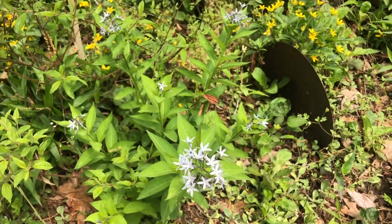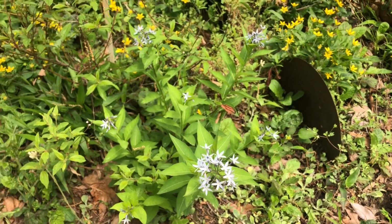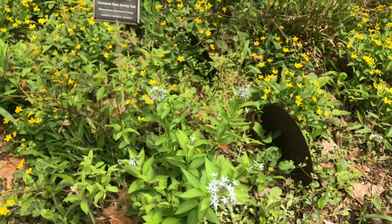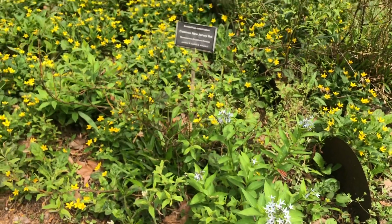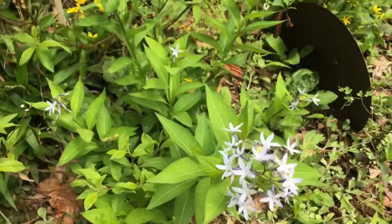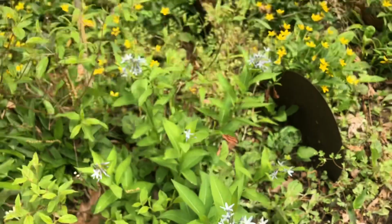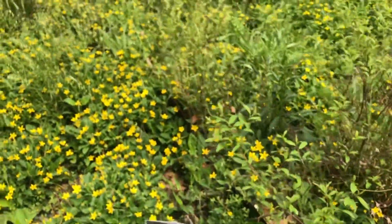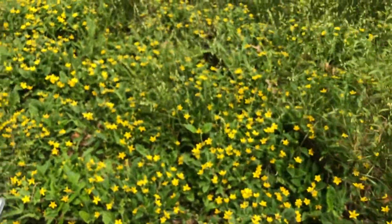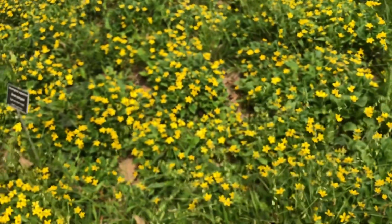One of the really popular native plants is Amsonia, and that's something that you see in a lot of gardens all over the world now. It's got this great little star-shaped bluish purple flower. And then in and among here you see the Chrysogonum is just doing its job. It's filling in as a great low maintenance ground cover.